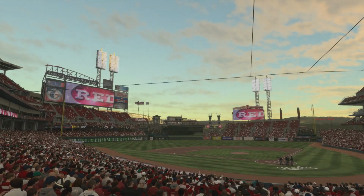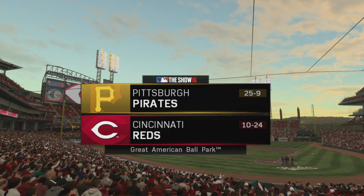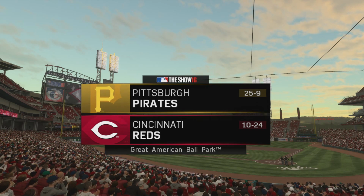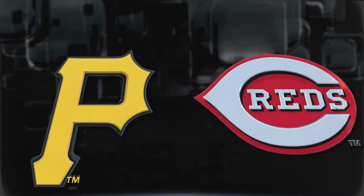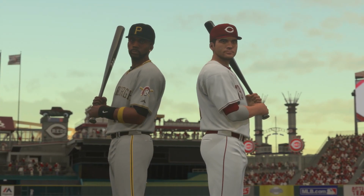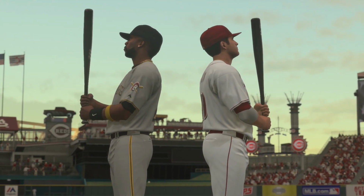From one of the more hitter-friendly yards in the big leagues, a look at Great American Ballpark in Cincinnati. Tonight we wrap up this 3-game series between the Pittsburgh Pirates and the Cincinnati Reds. It'll be fun watching these two swing it all series long. First pitch is next.